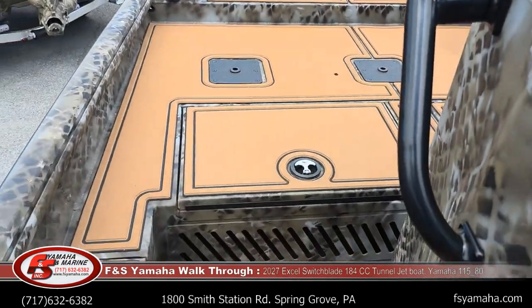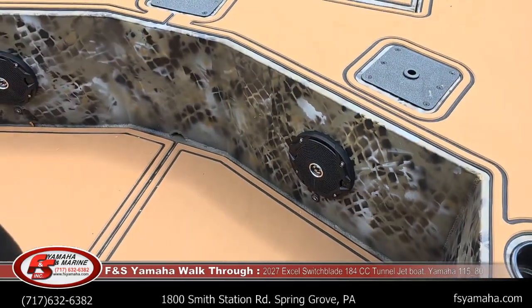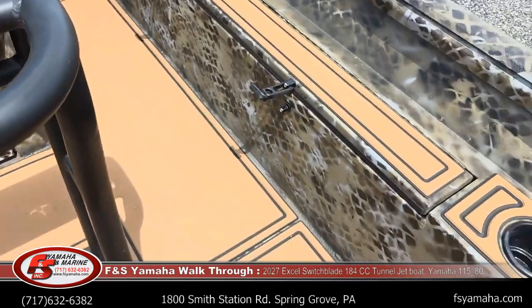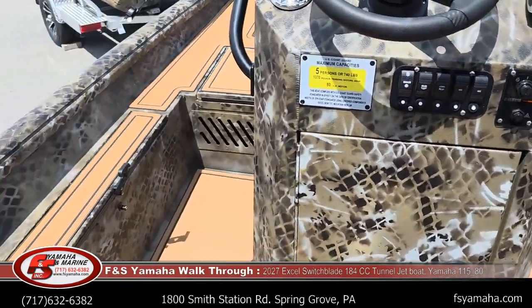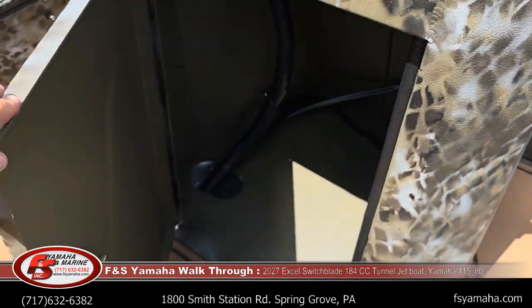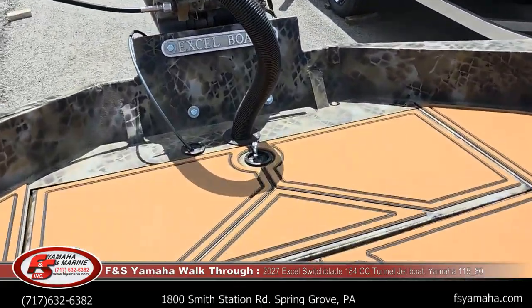Light kit. So with the light kit, there are under gunnel green lights underneath each gunnel. Compartments have lights, and also there are lights down on the flooring there as well. See the track system along the gunnels for your rod holders on both sides. Storage underneath the gunnels here. And directly on the other side. Storage in the console. Big wide open storage in the rear.